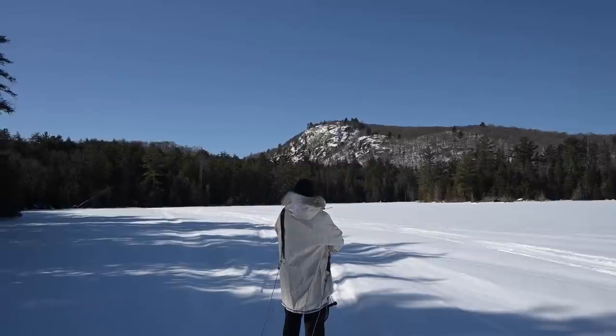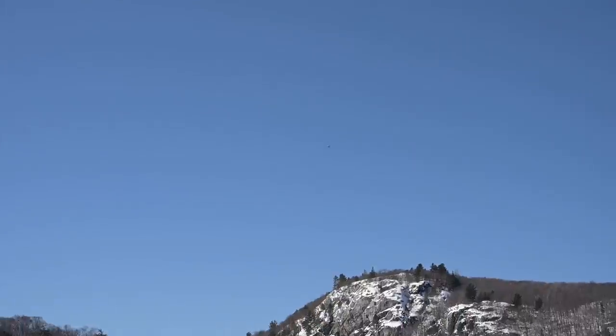There's a helicopter flying right overhead, flying pretty low actually. Where you are.